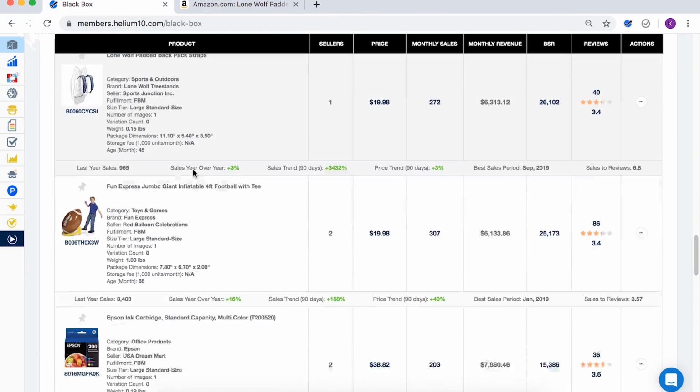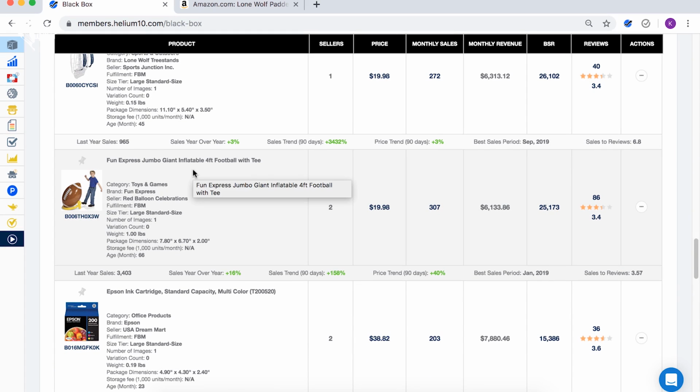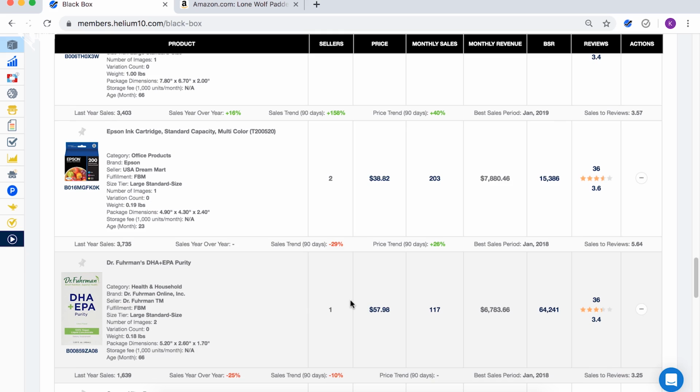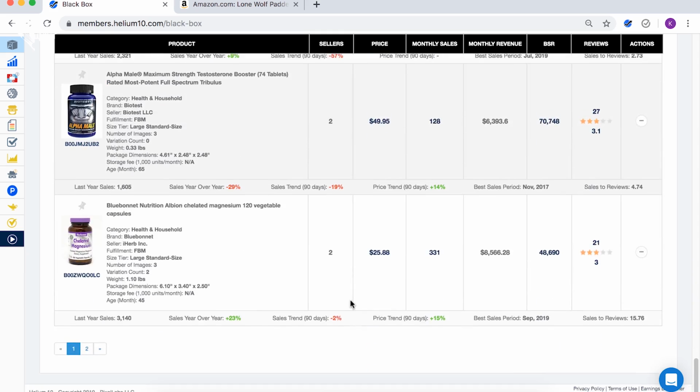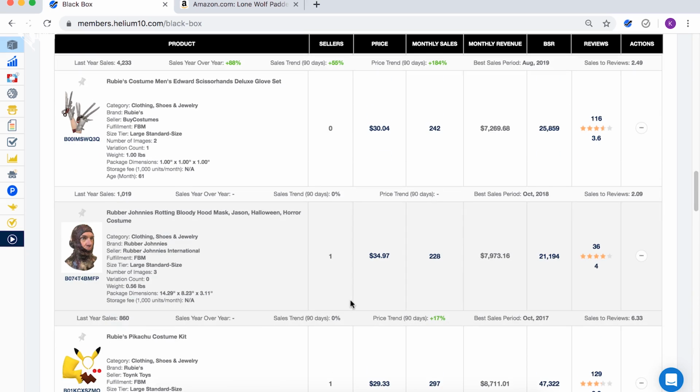Let's see if I see something else. This one here, giant inflatable football with a T. It's been on Amazon for over 5 years. Only weighs a pound. It's a large standard size. They're doing FBM, and they're selling $6,000 a month of it. 307 units a month. So this might be something I could do based on my budget. Perhaps I have to go see what these would cost me and do my spreadsheet and everything. But you see how you can actually find products in here that could be great opportunities.